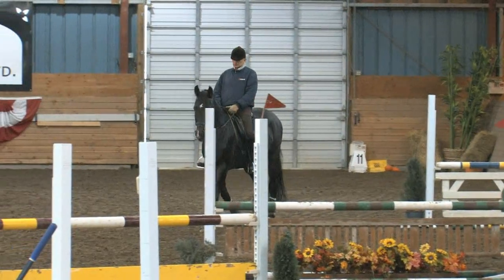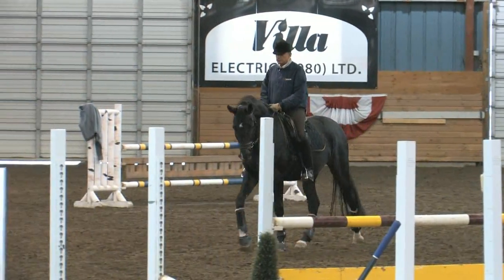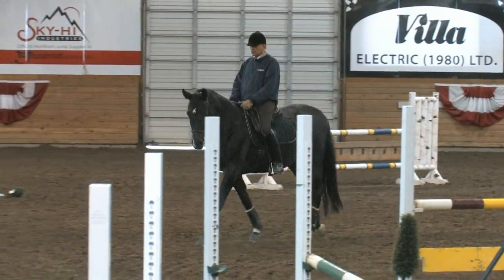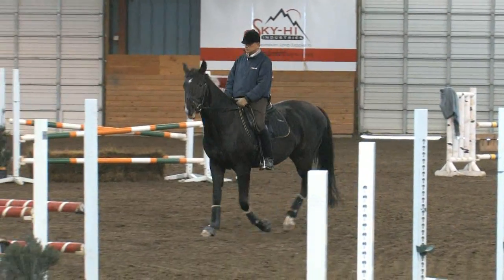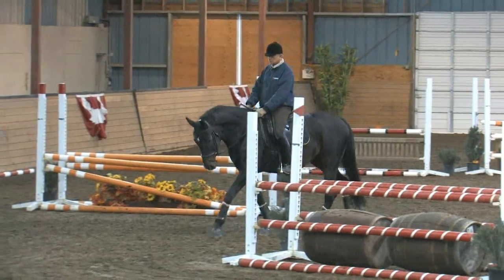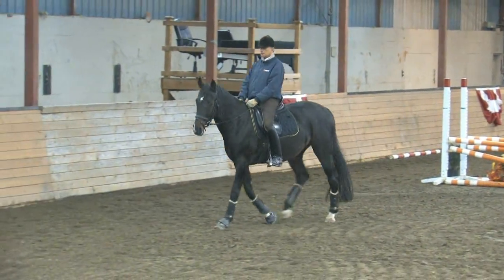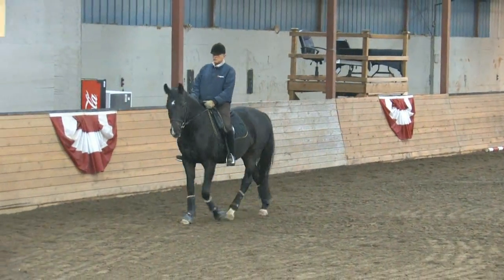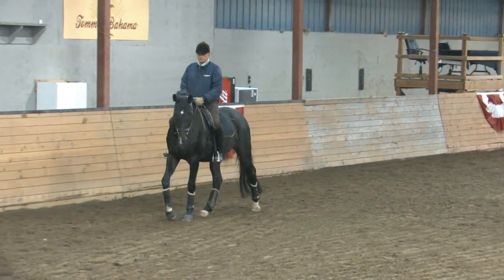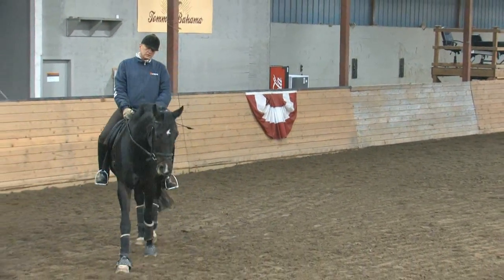And today, Seraphina is only 4 years old. She's very green. She just got broke about 3 months ago. She's been out of the farm once, maybe twice, not at this particular location. I don't think she's ever seen jumps before. And I think she's taking it really well.